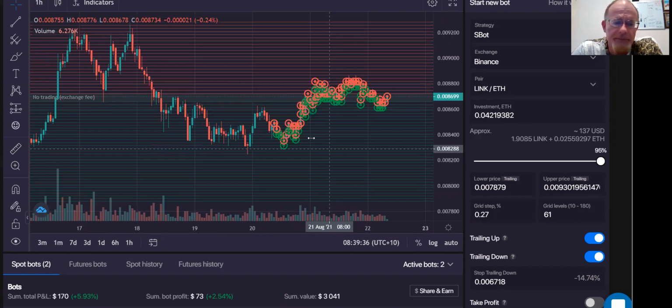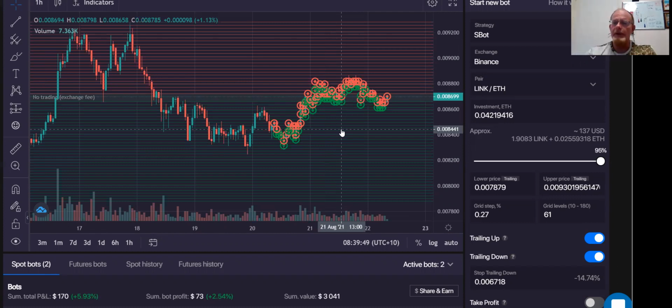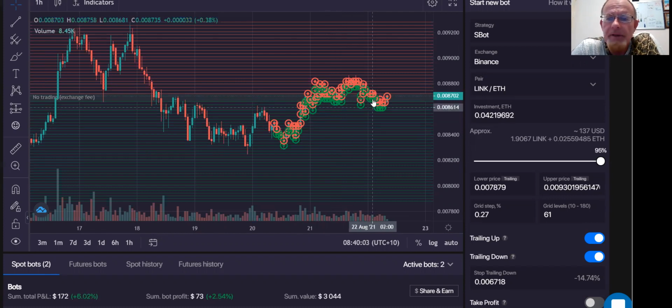What that means is that I can't really lose. I'm always going to have Link or Ethereum in this case. The value of those tokens could go way, way down, and therefore the value of my investment could be a lot less, but I could never lose all of those tokens. I would still own them. It's just the value of them that would be in question. So that's the value of spot trading.